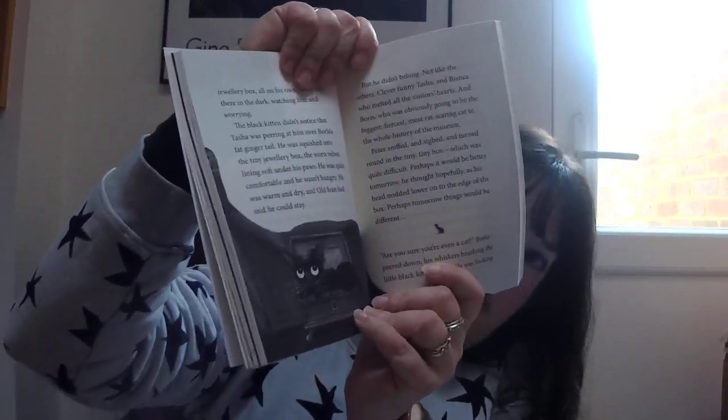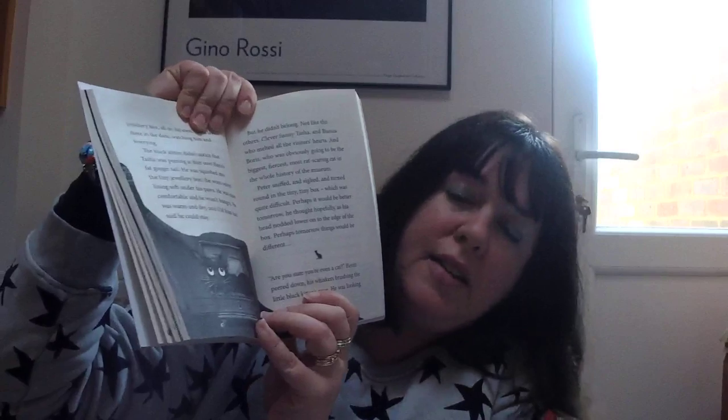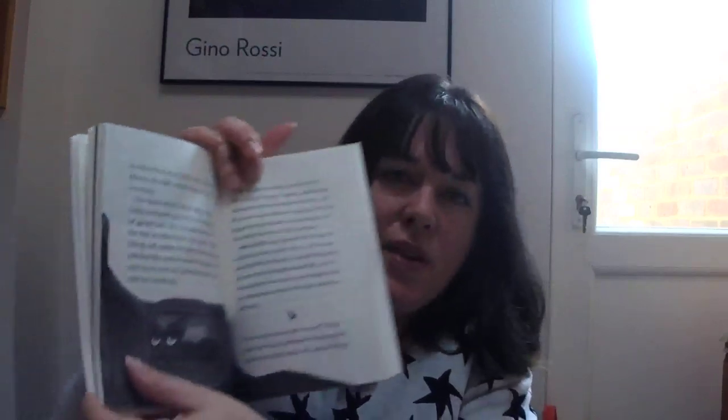This is one of my absolute favourite pictures. This is a very sad, shy kitten called Peter, who's currently feeling a little bit friendless, and I adore that picture of him with his big sad eyes.